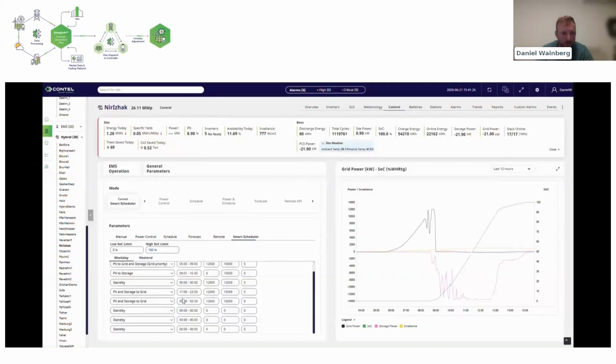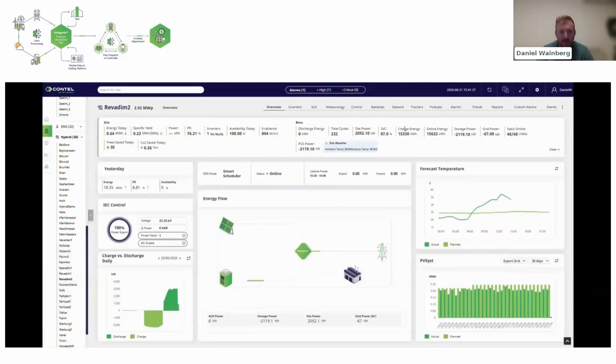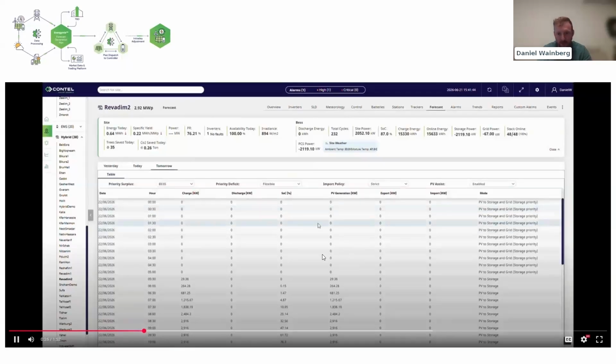The idea is simple. Users configure operational logic once, and as you can see right here, the Smart Scheduler module. Once you create it, from that point, the process runs automatically according to the defined schedule.